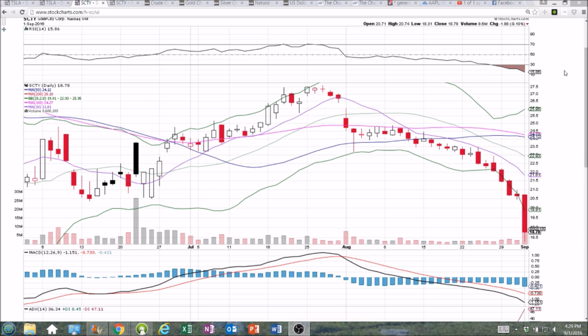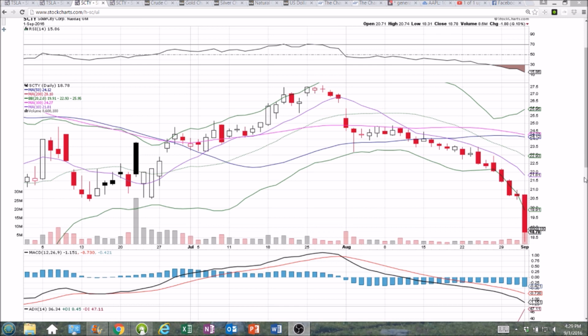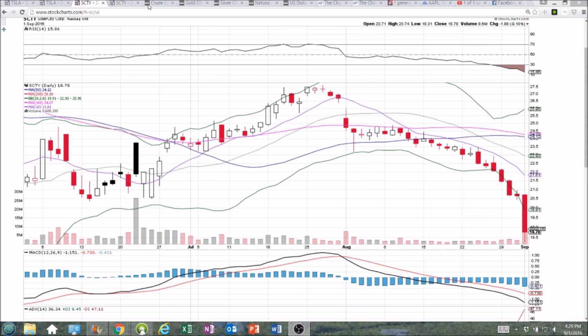RSI is 16. When you see a daily RSI that oversold, you know to start looking for a bounce. So we had a little bit of a bounce at the end of the day, and I'll point that out on the shorter term time frames. The lower Bollinger Band is resistance here. We need a nice solid bullish reversal candlestick, the lower Bollinger Band to become support, and then confirmation.